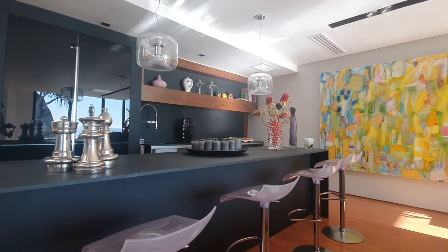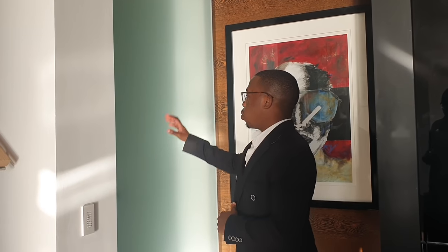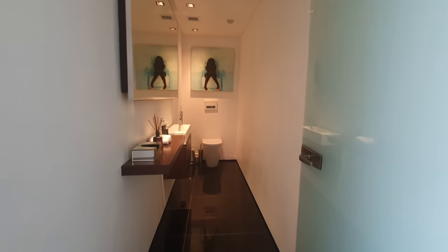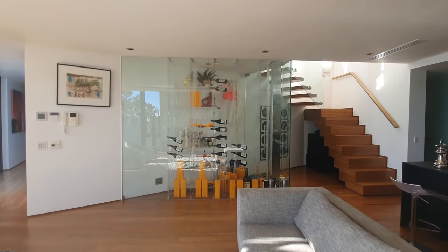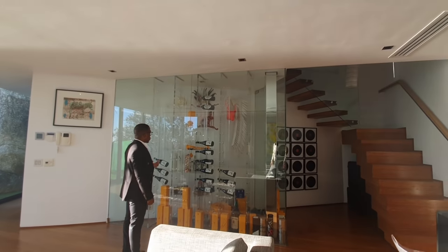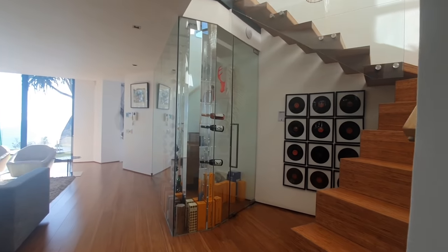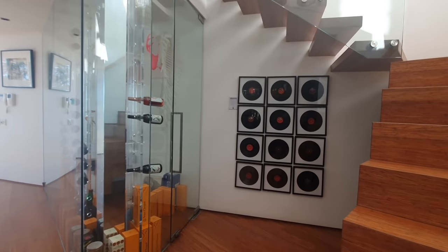When you come this side, you have your water closet here. You'll need to go back to the room just to use the bathroom. You have a water closet here with an artwork, of course, large mirror, very, very large mirror, and very functional and aesthetic shelving as a placeholder for all your wines and all your drinks. Going upstairs, we're going to the second master bedroom.